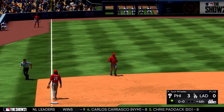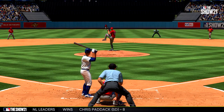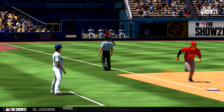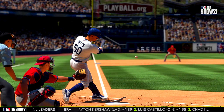And it's a good start to the inning for the Dodgers on the leadoff double. The fans didn't even get a chance to settle in their seats for the beginning of the inning. And he just blistered that ball down the line on the first pitch he saw. It stayed fair, and he's safely on second with the leadoff double. That's the way you lead off an inning.